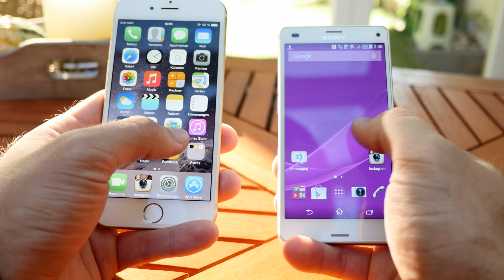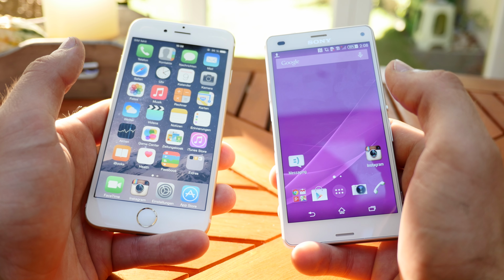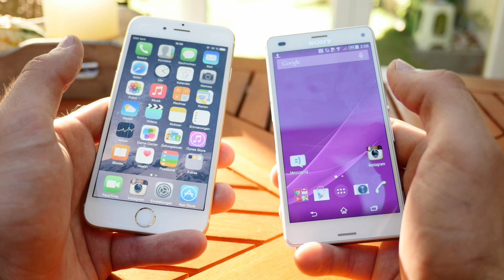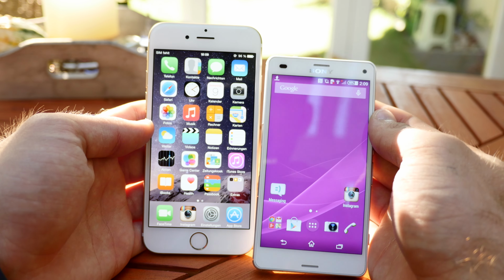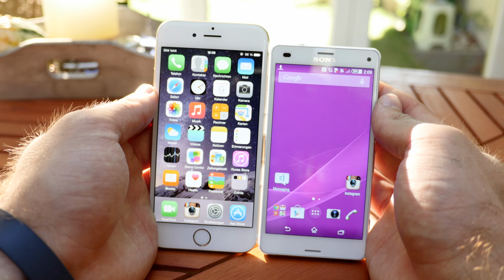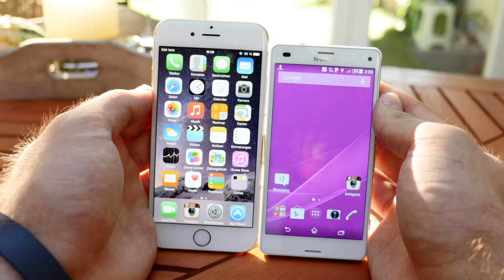Maybe this is not a fair comparison because both devices have a different price, with a starting price of $499 against $699 for the iPhone, so it's almost 50% more expensive. But we have similar display sizes: 4.6 inches here and 4.7 inches on the iPhone. Still, you can see the Sony is a lot smaller. It's actually as big as the old iPhone, the iPhone 5S or 5, in terms of size. Just check out my videos about that.